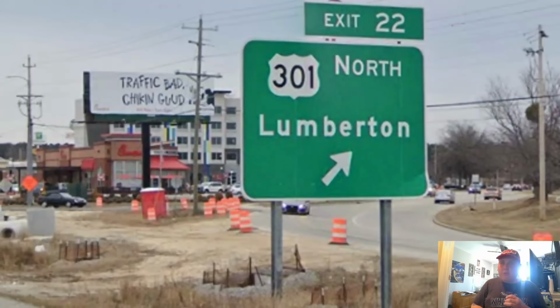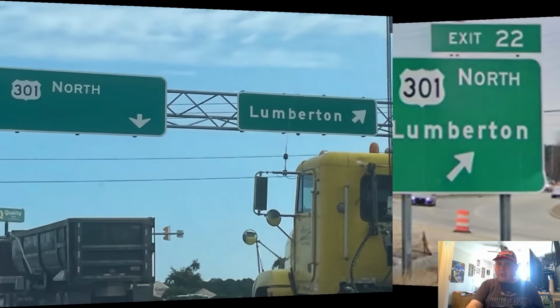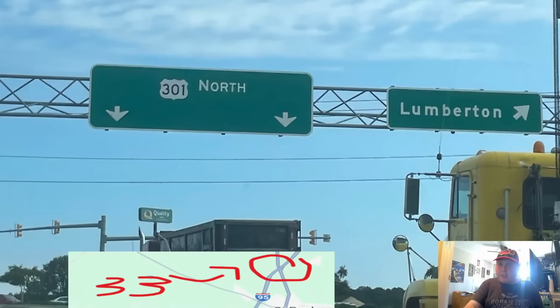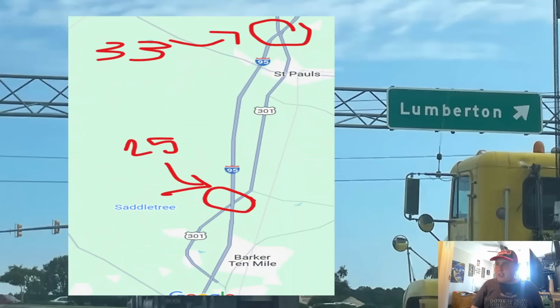And this is where 301 splits off from Interstate 95 as it's getting signed north for Lumberton? Huh? But when we actually look onto that road, 301 actually gets signed north for nothing, which kind of makes sense because US 301 basically just parallels Interstate 95 and passes through only one town. So I kind of agree with that.